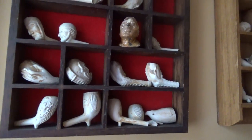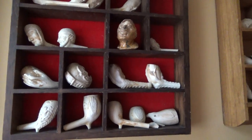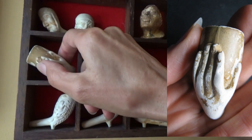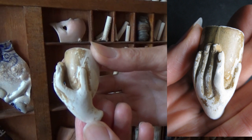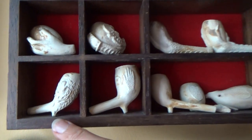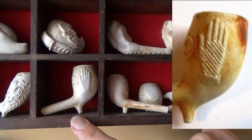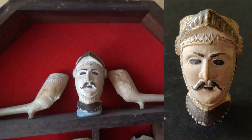Okay. So now we move on to heads and hands and claws. It sounds like heads, shoulders, knees and toes, but not so nice. So we've got this beautiful one of this hand holding the pipe. Oh, that's very special. Isn't that lovely? Below that, we've got the odd fellows, you've got several good ones of that. With the heart and the hand. And next one, this is another of my favourites. This appears to be a glove. Start with the knight at the top. Oh, he's great, isn't he?